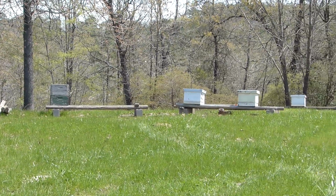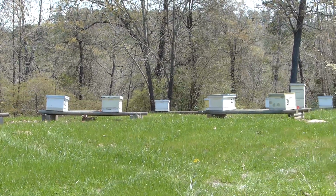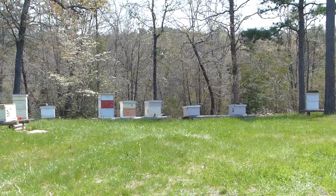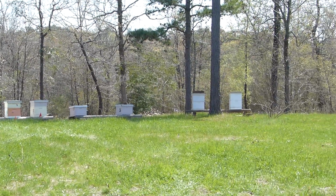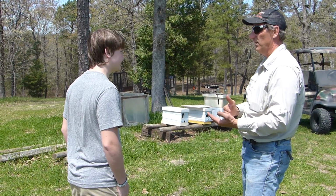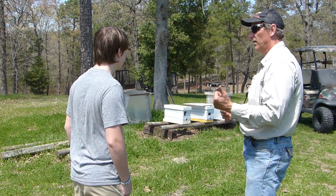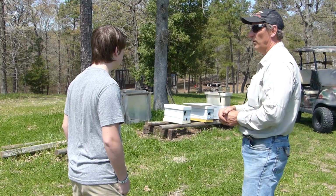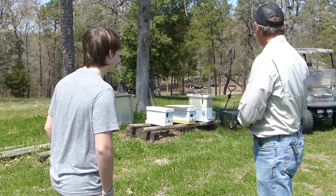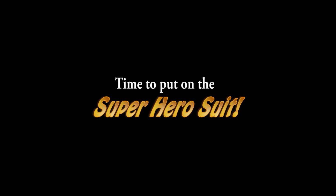And depending on the time of year, like right now, you want to simulate nectar. So it's 1 part sugar, 1 part water. It's 1 to 1. In winter or summer, if they're starving, you want to thicken it up. So it's 2 parts of sugar to 1 part of water. And if you're not sure, just split the middle.